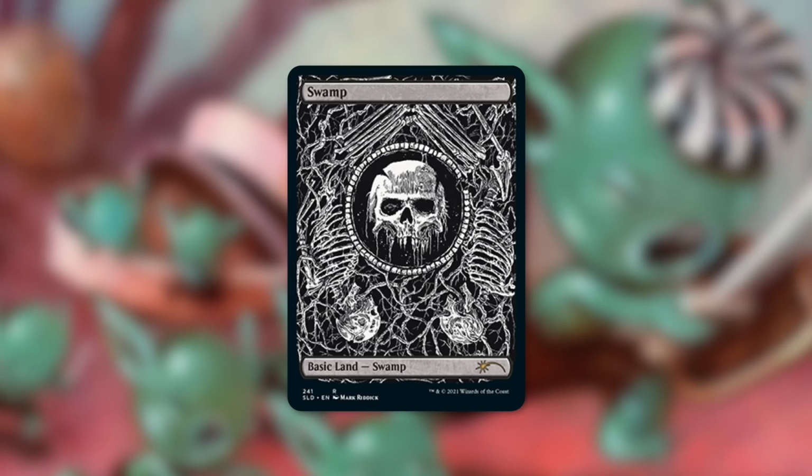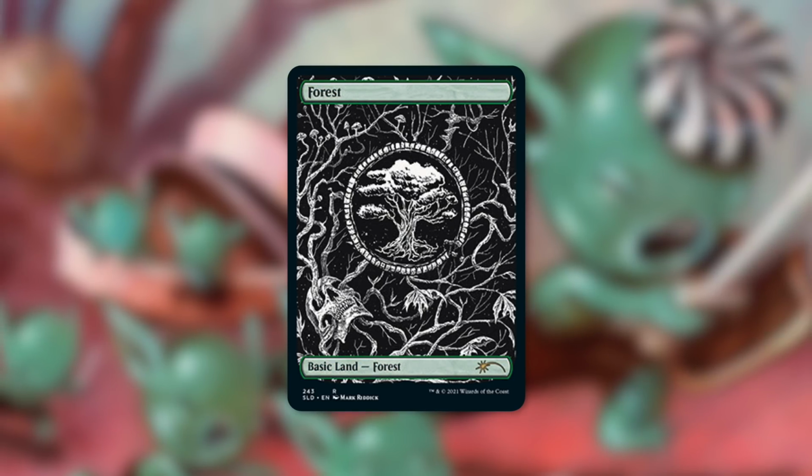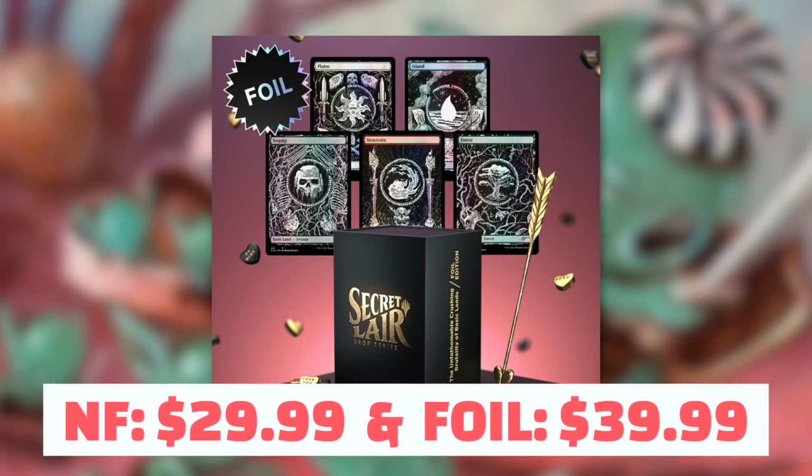You can usually get a basic land for what, 2 or 4 cents or something like that, or maybe even your LGS gives them out for free. But if you really like the art on these and want them in your deck, then go for it. The price for the non-foil version is going to be $29.99 and the foil version is going to be $39.99.